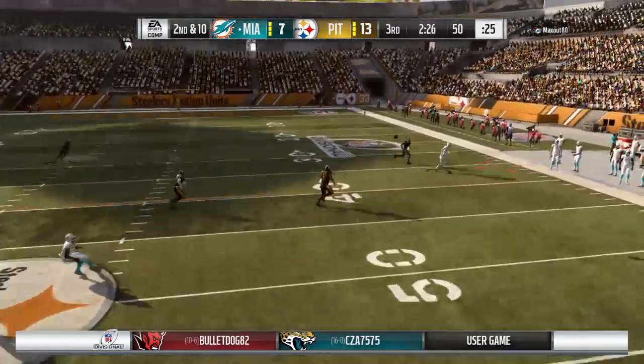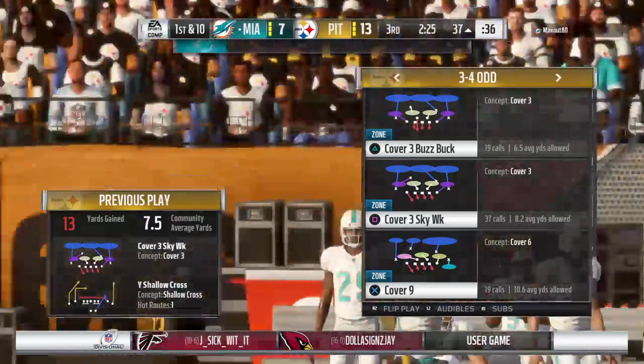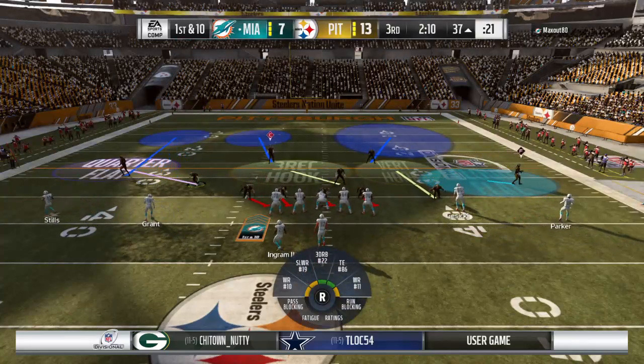Cousins now from the 50. Throwing the out route and complete. It's Parker. And he's going to be out of bounds, but not before he takes it inside the 40. 68 yards receiving now for him in the game. And a first down on that last catch as well.